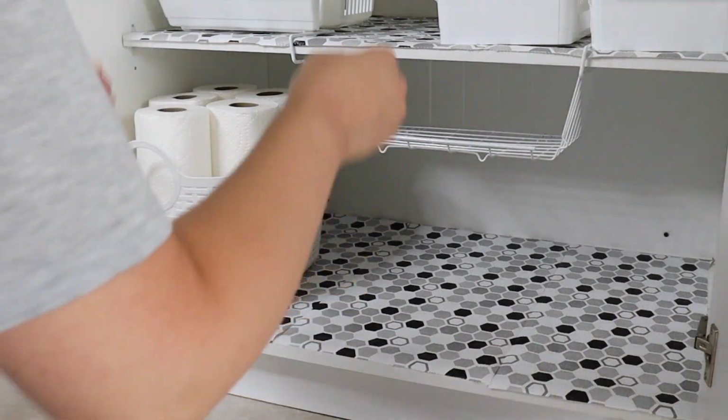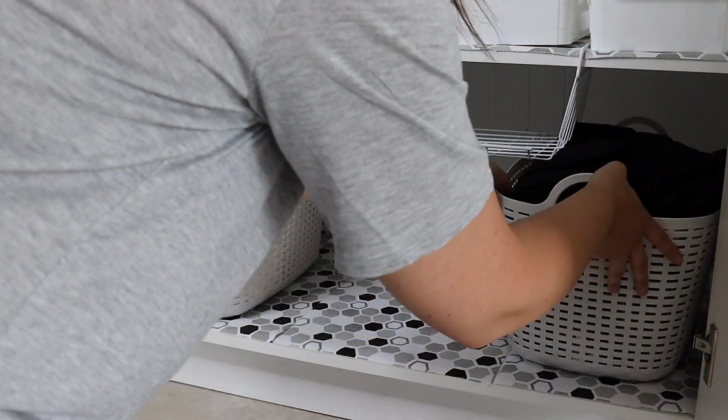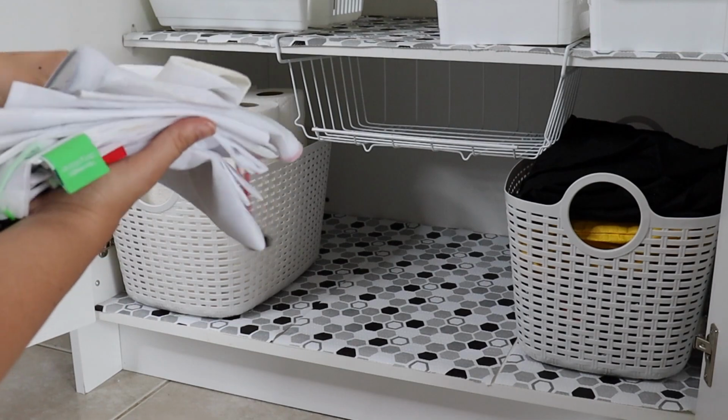I wasn't really sure if I was going to use this wire shelf inside the cupboard. I really didn't have a purpose when I purchased it, but I wanted to try it out because I was always interested to see how functional they are. And I'm glad that I bought it because I was able to put my reusable vegetable and fruit bags onto this shelf, which is great.